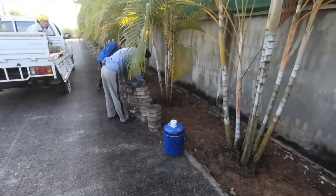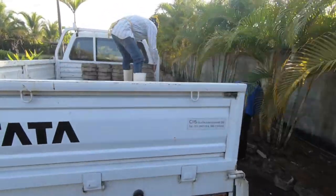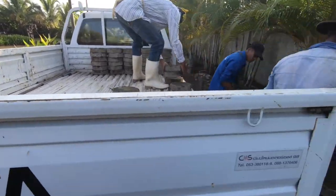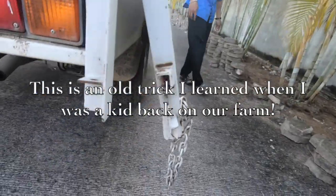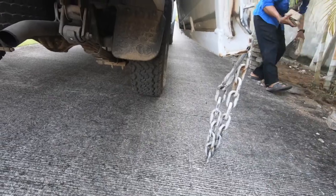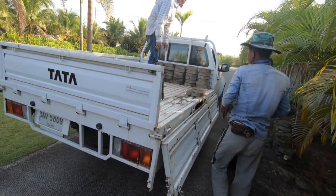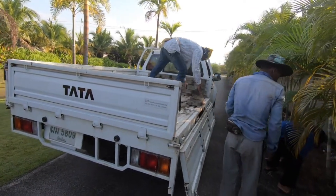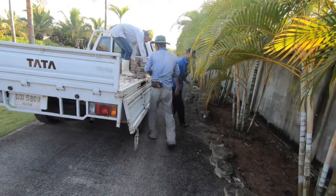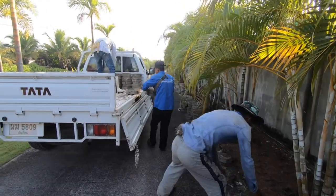But this is what we do, and we measure how many to put in here by this tire right here. When it gets to where it's starting to bulge out on the side, it's time to stop. Take them over to the orchard. We don't have a whole lot more to do, but we should be done here in another hour or so on these. And then we're going to start digging holes to put some trees in.